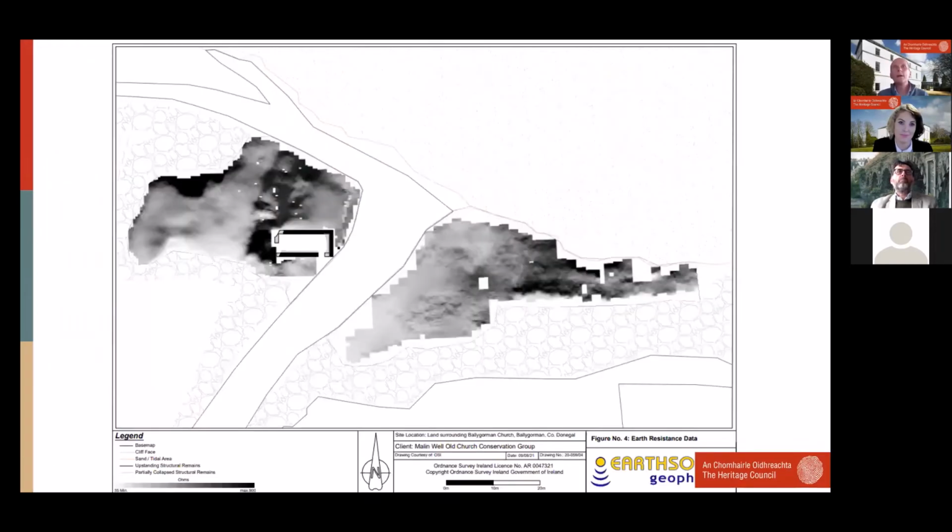What did this one find at Malin Head? This is the church here, the black rectangle, and you can see these black images just to the north of it. They seem to be standing buildings. When you look at it, that area just north of the church would have been the logical place for a car park, if you weren't informed.